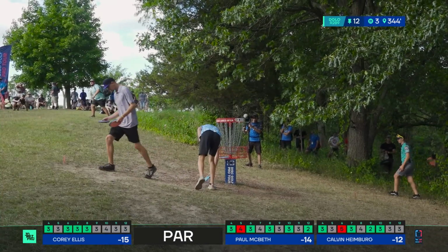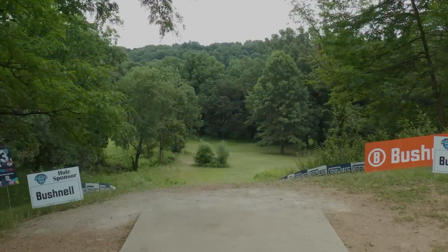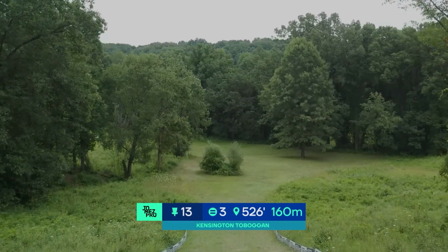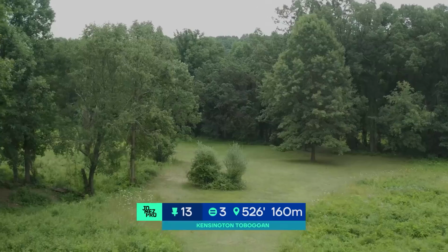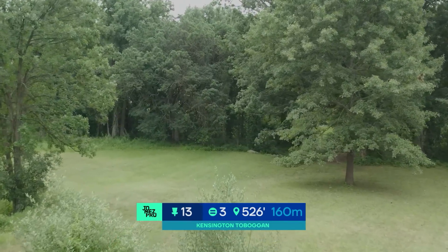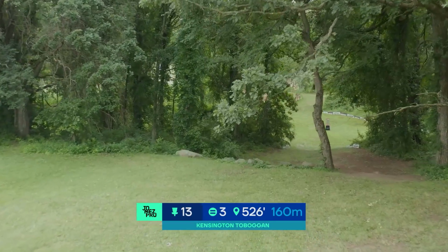Little par stretch developing here for Corey. Going to be pretty difficult. He's going to have to close all birdies now to get that 5 down. Yeah, keep that 5 down streak going. Or nearly, I guess. He has one more par allowed. Could be this one right here. This is not an easy one to get.